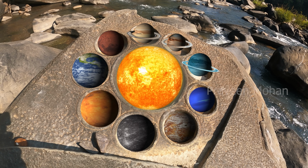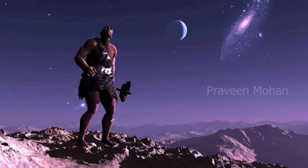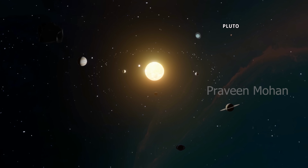So, how did the quote-unquote primitive sculptors who lived 300 years ago know about Pluto, the farthest planet in the solar system? But maybe ancient builders had very good eyesight and could see Pluto with their naked eye, right? Wrong. Because Pluto is so far away, it's impossible to see Pluto with your naked eye. And even if you use binoculars, you cannot see Pluto.